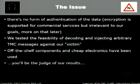So the issue is that there's no form of authentication of the data. There's some sort of encryption which is supported, but it's only used for discrimination of messages. It's not really used for security. It's not real encryption. It's only used for commercial services and is completely irrelevant to our goals. Okay, there's no session involved. There's no concept of sequence number or anything. It's just plain text, clear information.